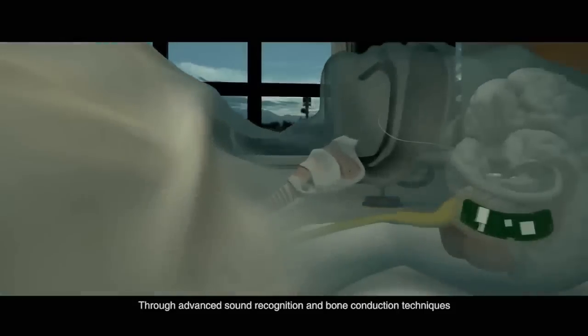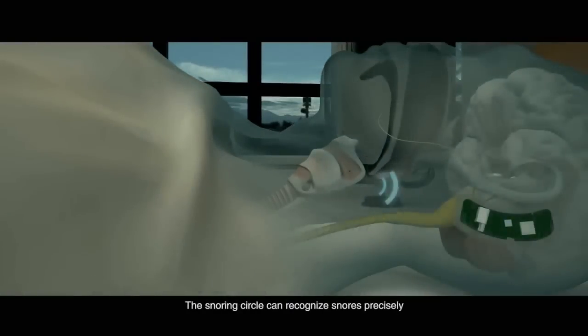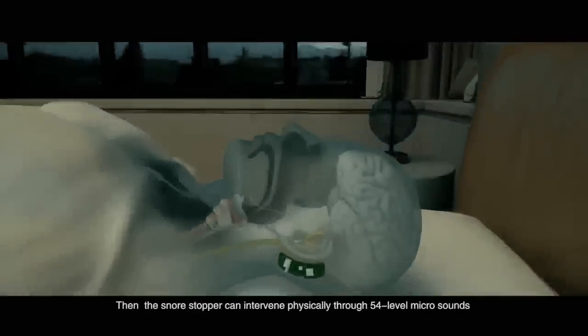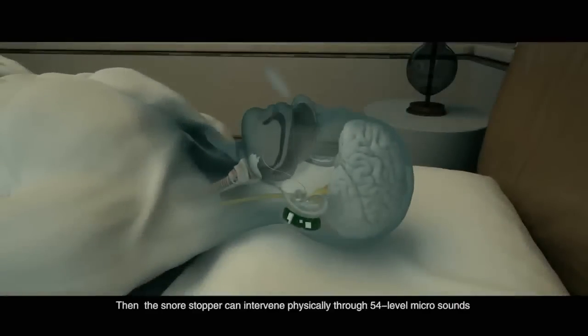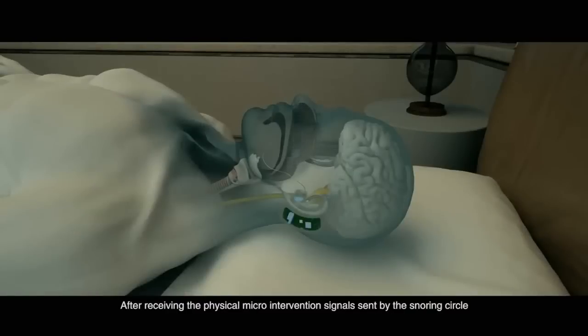Through advanced sound recognition and bone conduction techniques, the snoring circle can recognize snores precisely. Then, the snore stopper can intervene physically through 54-level microsounds and vibrations. After receiving the physical micro-intervention signals sent by the snoring circle, the brain makes the vagus send orders to contract throat muscles. The contraction of throat muscles makes the respiratory tracts open. Then, snorers breathe more smoothly, so they stop snoring or snore less.